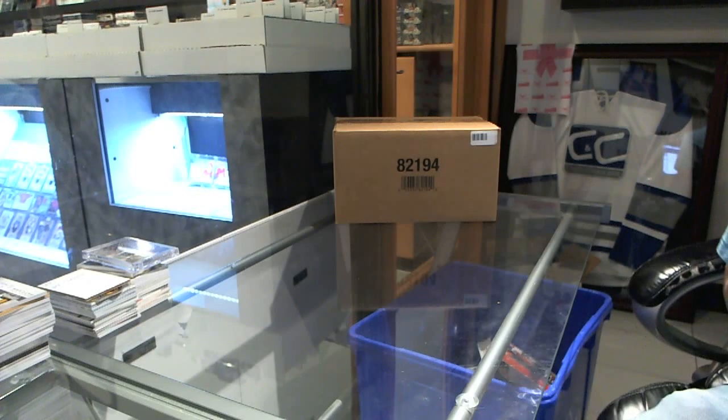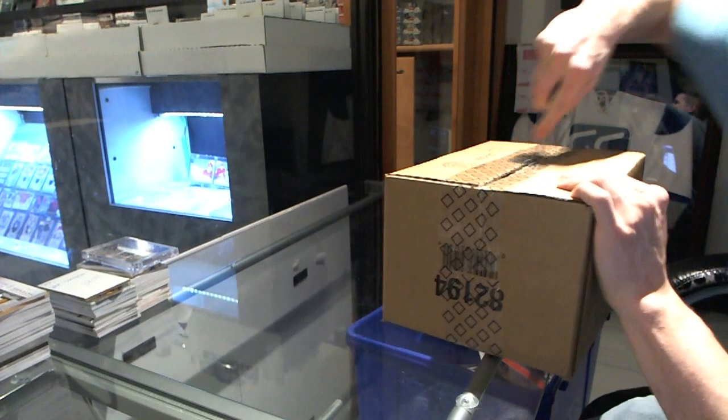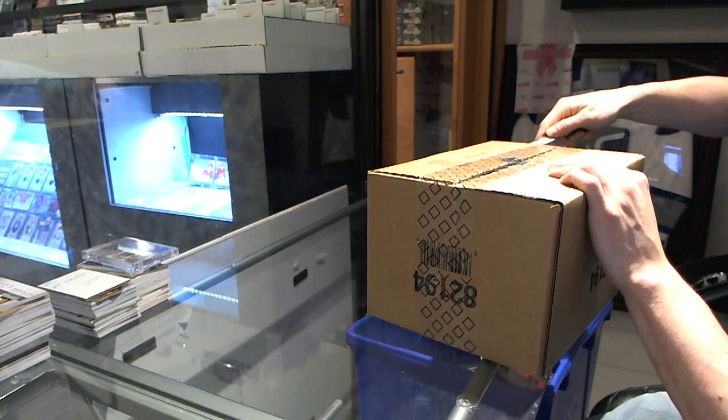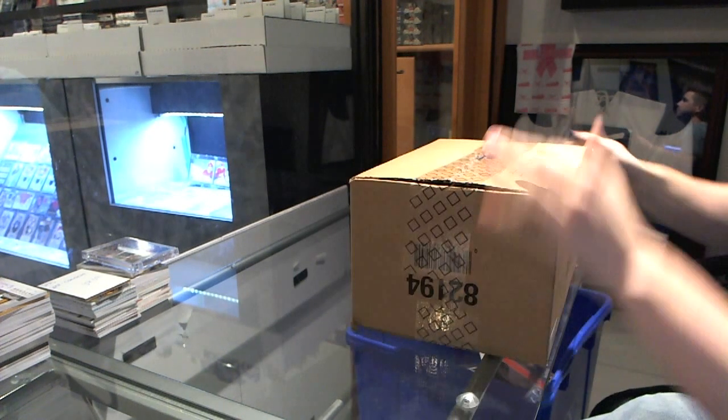Here you go, CNC group break number 39: 35, 13, 14, Upper Deck The Cup, 6-10 case break. Good luck, everybody.